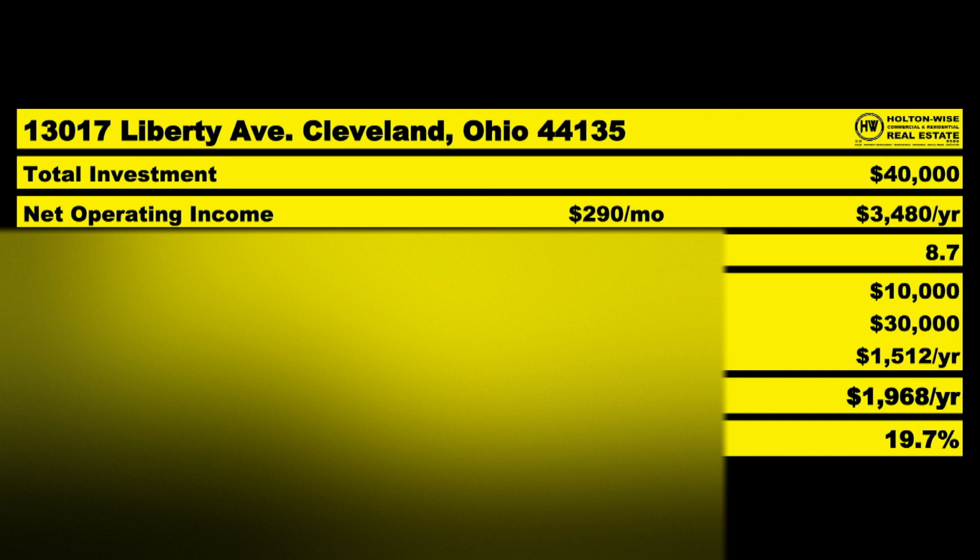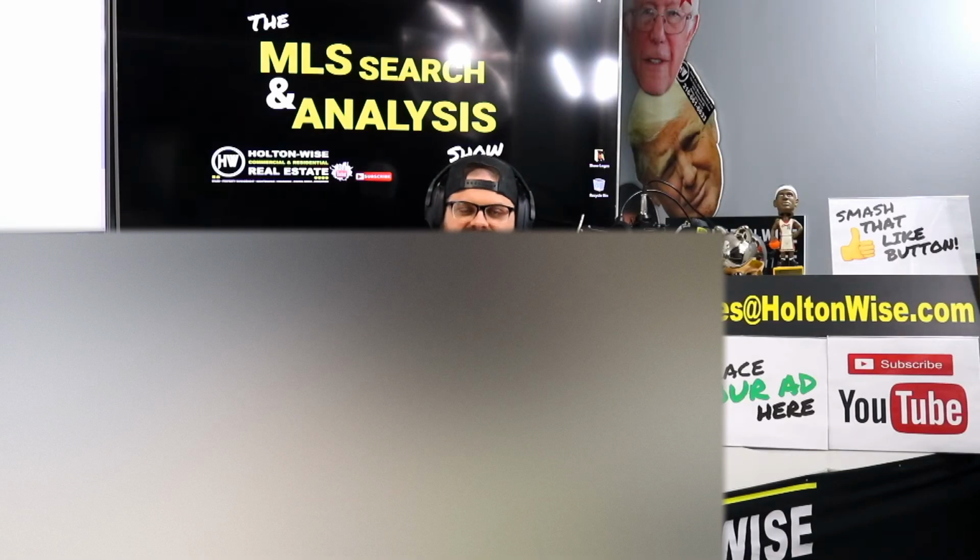You're only going to have to put down $10,000. Your mortgage is $30,000, so that's a $126 payment. So you should be bringing in $164 a month on average, which is a 19.7% cash-on-cash return, and you only have $10,000 into the deal. So I believe this also would work really well for you and your goals.